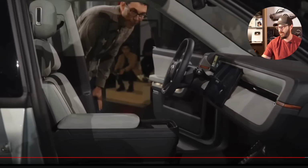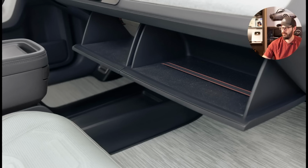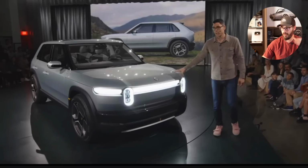Same thing we had with the R2 with the interiors. Control wheels and a steering wheel. Lots of flexibility in terms of storage. Two glove boxes. And of course, we still have a flashlight here. Flashlight, very, very important for Rivian, I guess, to have that included in every car. Now, it looks good. It looks really good. I think it looks so much better with these proportions, these hatchback proportions, than the larger R1S and the truck.